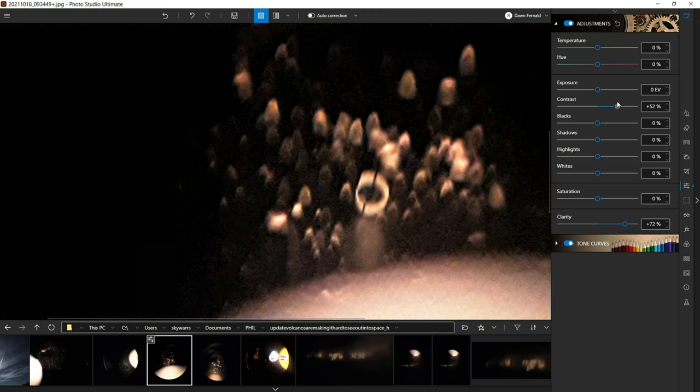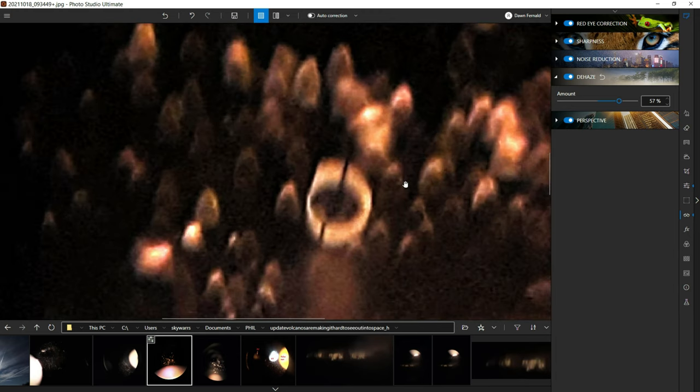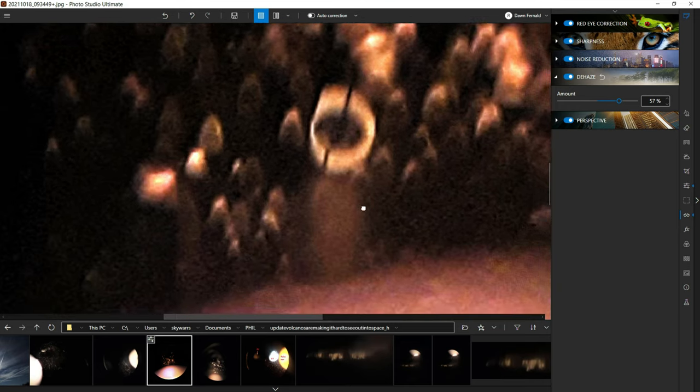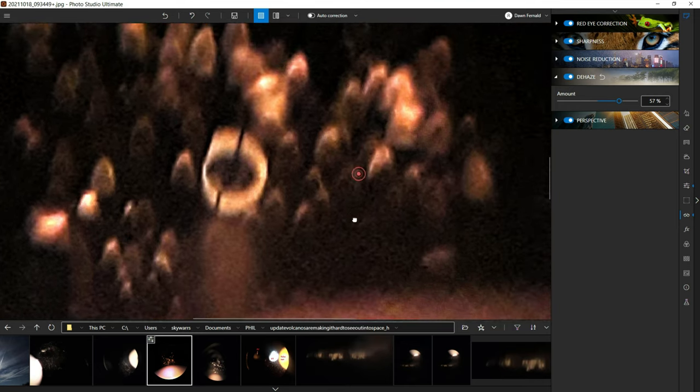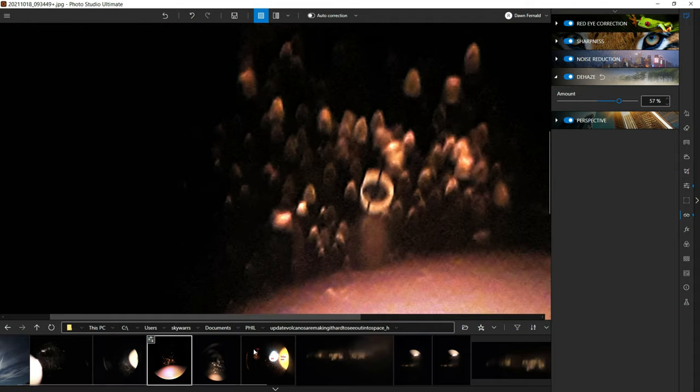Contrast it. I'm going to take the dehaze and get all that glare off of them. When you do that, it darkens them. I don't think they're moths on a window. I just thought of that. They could be moths, but they all look the same. No, they're not moths. You tell me. I don't know. Let's go to the next one.